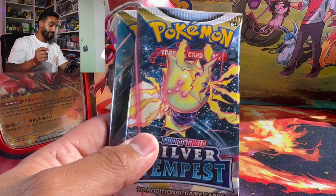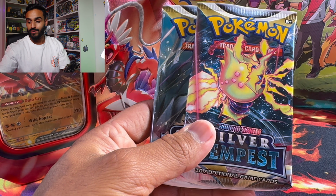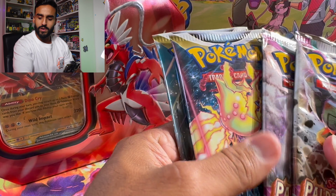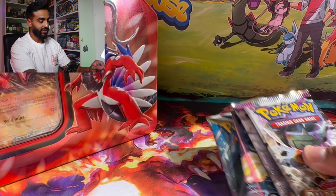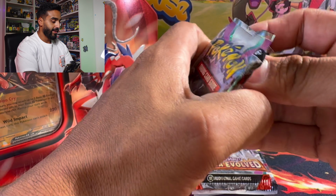Oh, I did not know this brought some Sword and Shield Aero packs. This is a game changer now. So, wait, am I missing one? No, four, I'm tripping. Okay, four in this one, five in this one. All right, let's get started. See what we got. That's crazy.